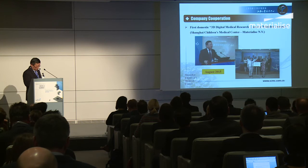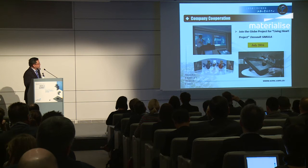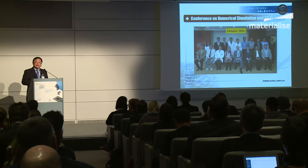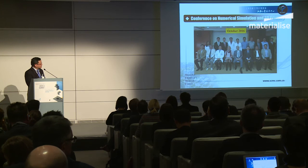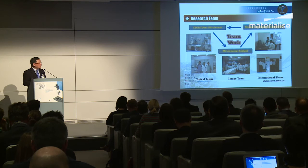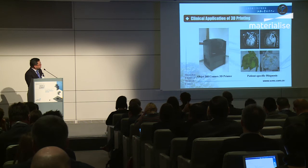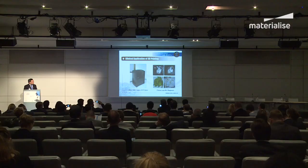We also joined the Living Heart project with the Dassault company. Lastly, we organized an international conference in our hospital for the discussion of dynamic simulation and 3D printing. So I think this kind of research is teamwork that should include the clinical team and the imaging team, and sometimes we need international cooperation. This is our hospital's 3D print. This is very old. Also, we do a lot of congenital heart disease.